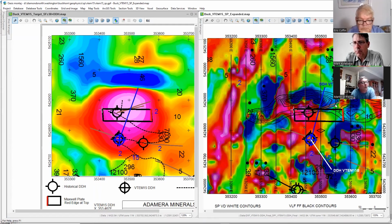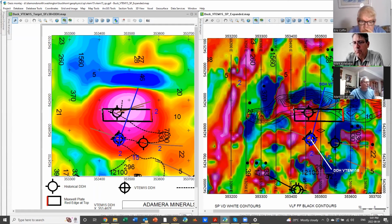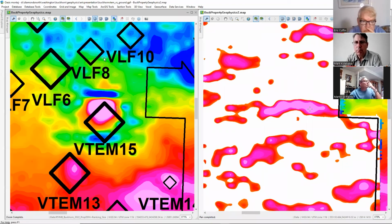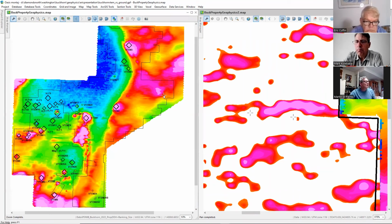So, we're pretty encouraged by this. I said, this is really great. So what are we going to do next? We go back and, of course, look at some of the other anomalies that might be of interest. Basically we did the VTEM 15. We've just looked at this tiny little area within the whole system.